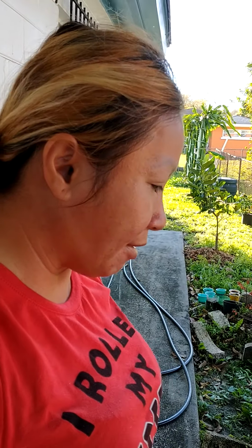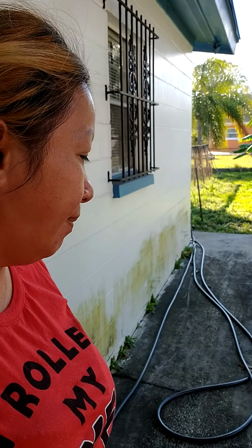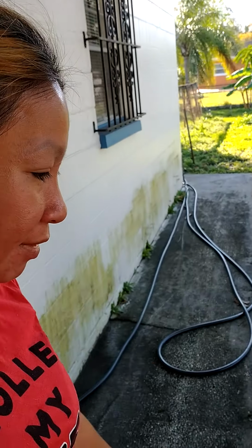Today's my day off, so I need to start working on my garden again and redo my garden and make sure at least we have something to eat, better than nothing to eat, when company comes over. But I'm about to move, so I don't know if I should even start my garden again. But like I said, whatever happens, happens.